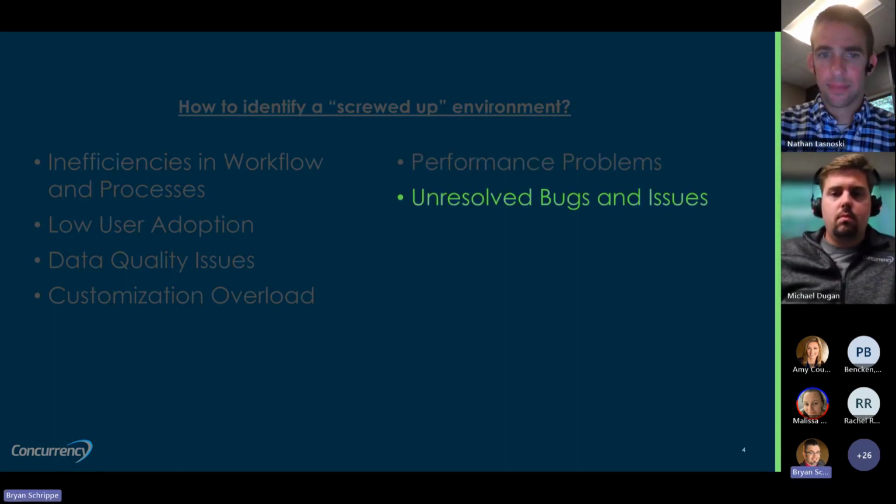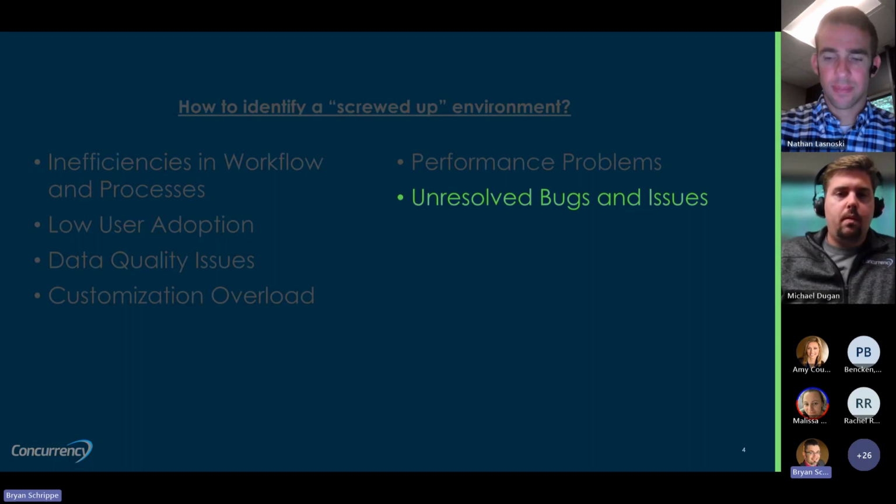Unresolved bugs and issues. So oftentimes we run into systems where they have just launched or implemented ServiceNow and people are starting to at least leverage the tool. And then they start doing enhancements and enhancements and enhancements. And then bugs start presenting themselves, but they get put on the back burner because there's so much front end work that needs to happen that a lot of these bugs and issues aren't relatively being taken care of. And then it causes end users and even admins and analysts to have less productivity, less efficiency. They're having a really hard time leveraging the system to the fullest of its capabilities.